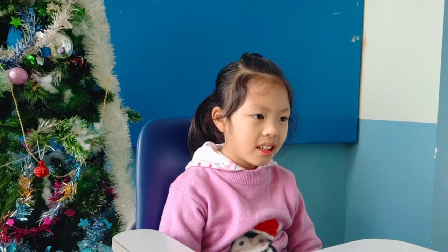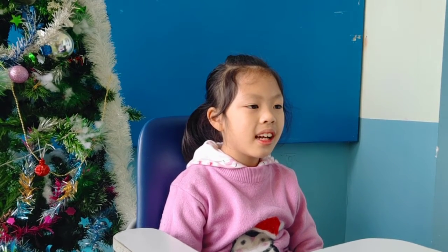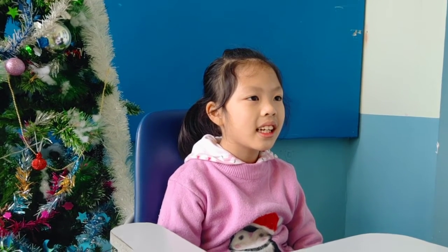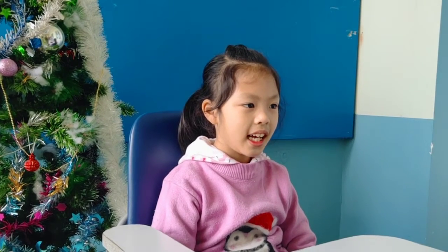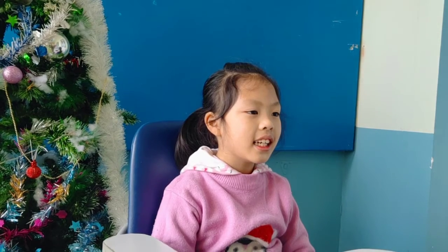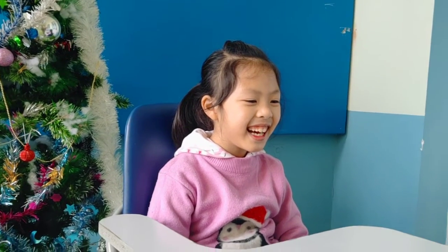What is this? Can you guess? This is a duck. Good job. What letter is this? Letter D. Letter D makes sounds? Duck. Do you like duck? No. No? Okay.